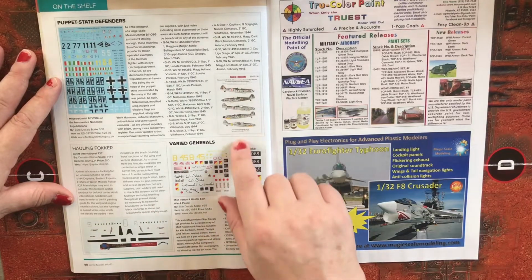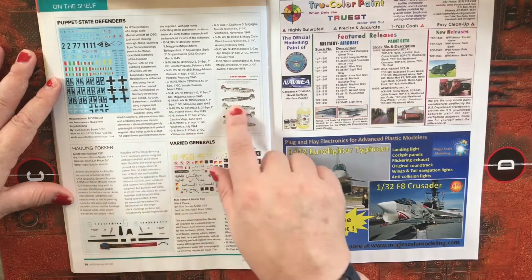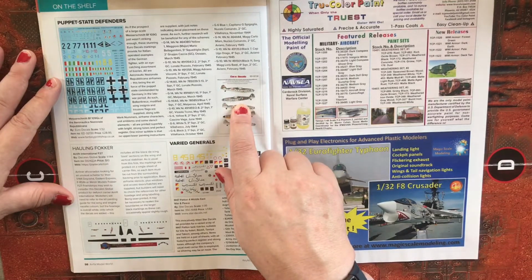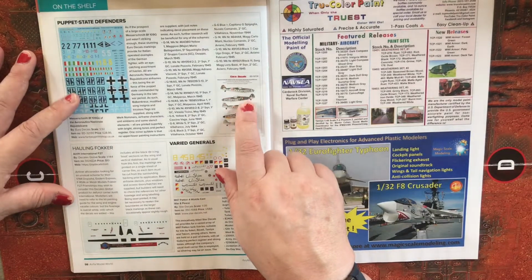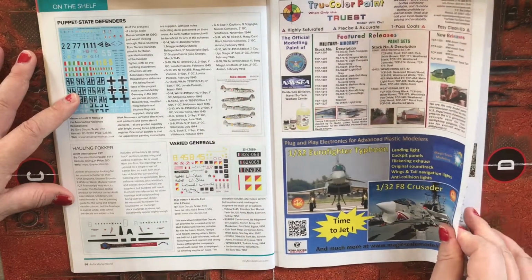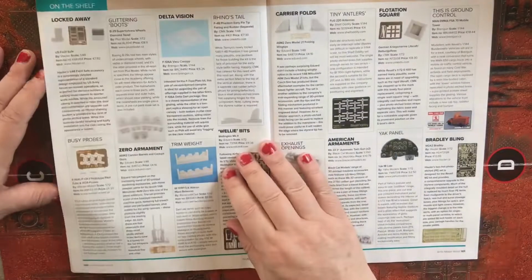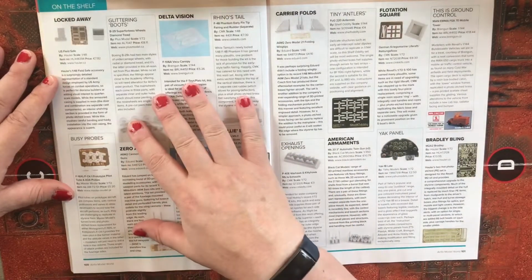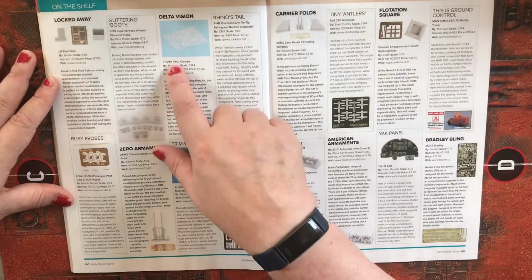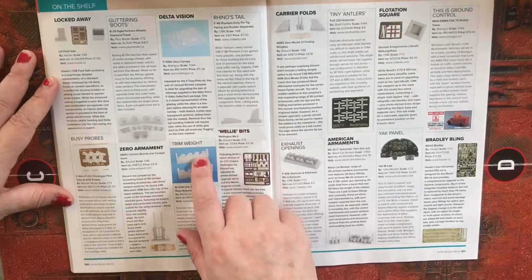Some other bits and pieces. Looks like we've got a set of decals here for Italian operated examples, BF-109. Aftermarket parts. We've got some F-106A vacuum canopies here.